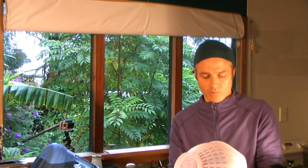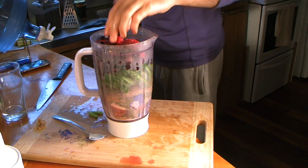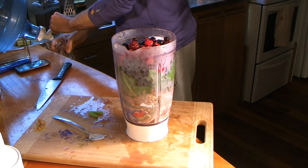But yeah, berries are also high in pesticides. If you can get organic, it's the way to go, but they can be very expensive, so I make sure they are washed very well. Generally I'll use frozen ones. So yeah, we're getting up there pretty full now. Okay, so now I'm going to add a little bit of liquid in there.